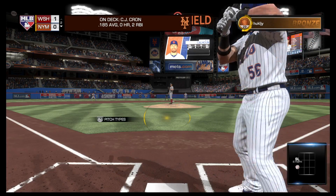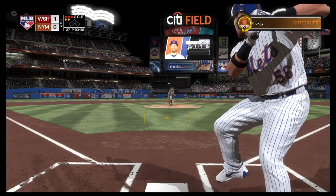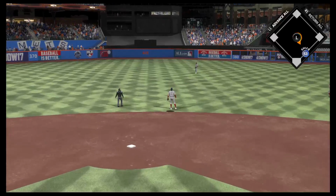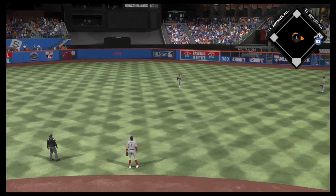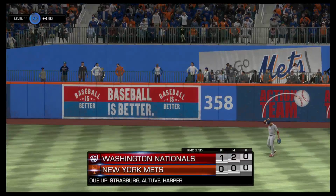And they're working the outer half here, but that one's wide for ball 3. Full count here. Here comes the pitch. High in the air out to center field. Taylor is there, and he'll make the catch to retire.